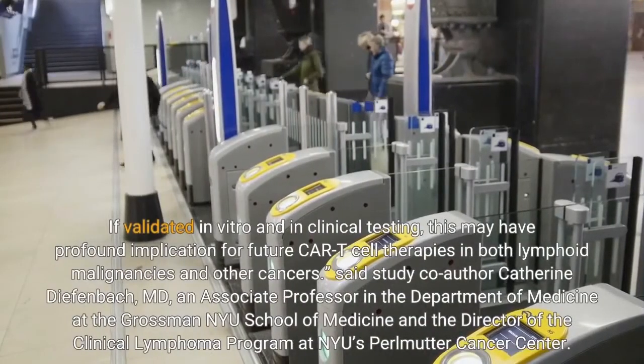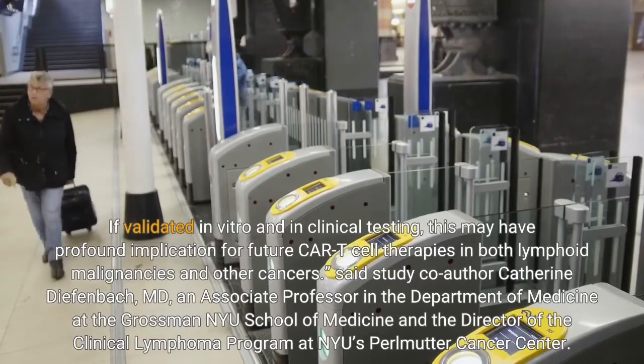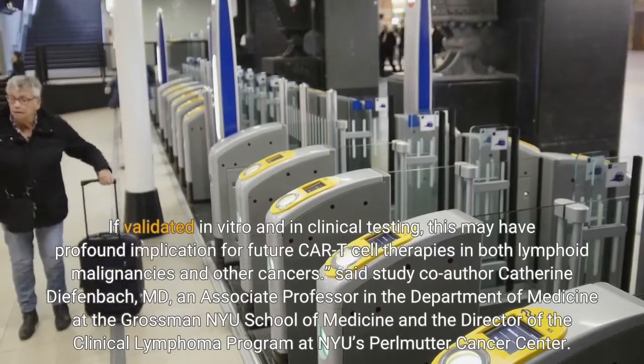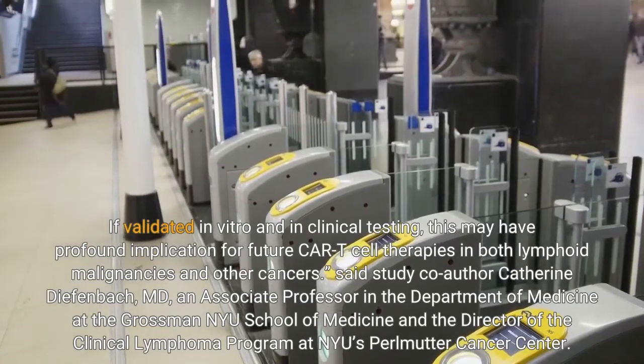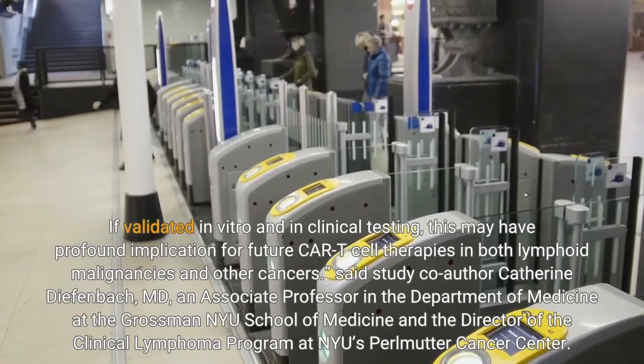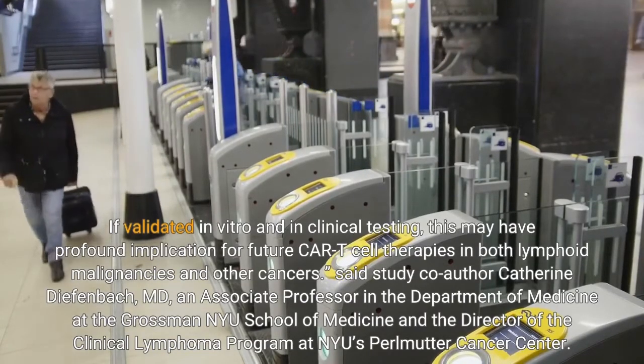If validated in vitro and in clinical testing, this may have profound implications for future CAR T-cell therapies in both lymphoid malignancies and other cancers, said study co-author Catherine Diefenbach, MD, an associate professor in the Department of Medicine at the NYU Grossman School of Medicine.